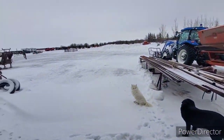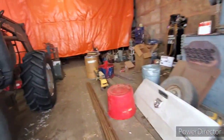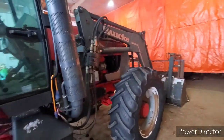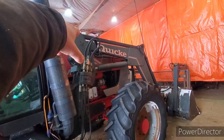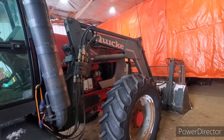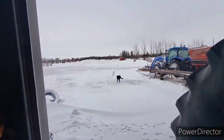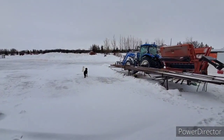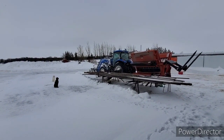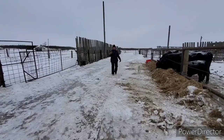So once we get all this feeding and bedding stuff done, then I'm going to see about attacking this sucker. The wife and I were talking, and she wants me to try doing that without actually pulling the loader off. I disagree, but we may give it a whirl and see what happens. But until then, we've got bedding to do, we've got feeding to do, so let's get that stuff done first.